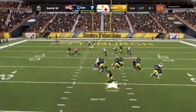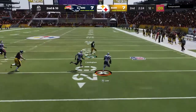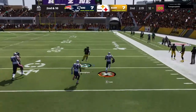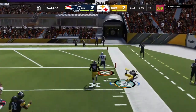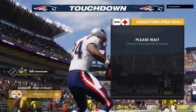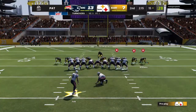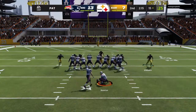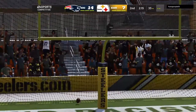On second down, here's Cunningham. He rifles one that's intercepted. Picked off by Ty Law. And he takes this one back into the end zone. And the Patriot defense has a touchdown. On for the extra point is Folk. And he's got it. It's now a 14-7 ball game.